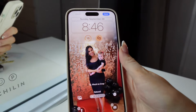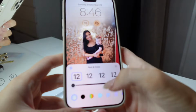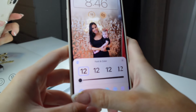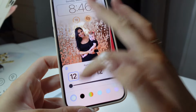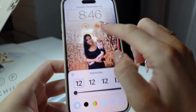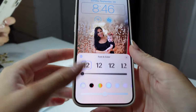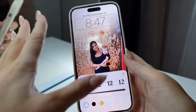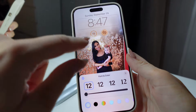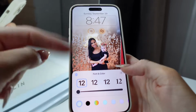And then you can also customize the font of the time, and you can make it multicolored, whatever you like. You can also customize it based on the color scheme. I can select this as a specific color, but if I wanted it to just blend in, whatever I change my wallpaper to, or my lock screen, wallpaper is such an old term, it will adapt the colors to that. So that's the color scheme that it suggests.